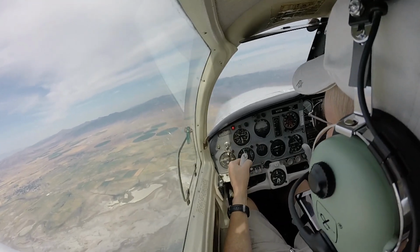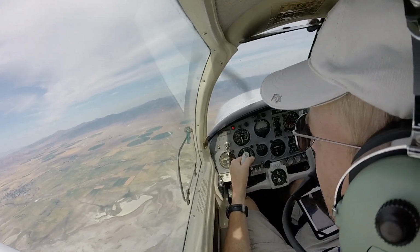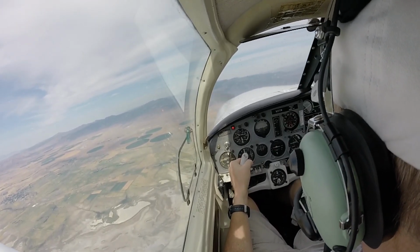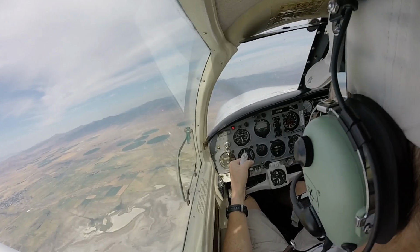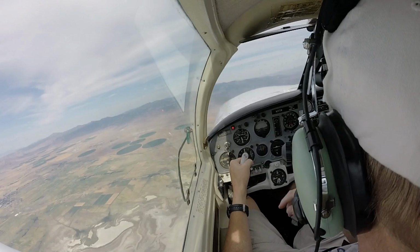Let's do a stall or two. Okay. Let's do one in a landing configuration. So this is supposed to simulate over-rotating on a flare to land. Right? So we're going to put the plane into a landing configuration.